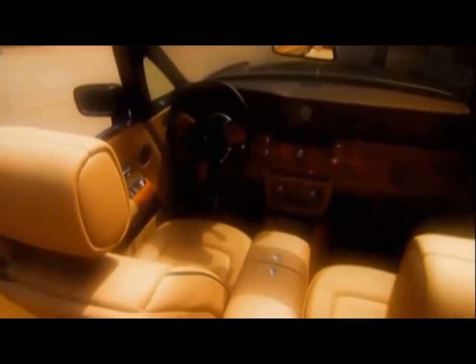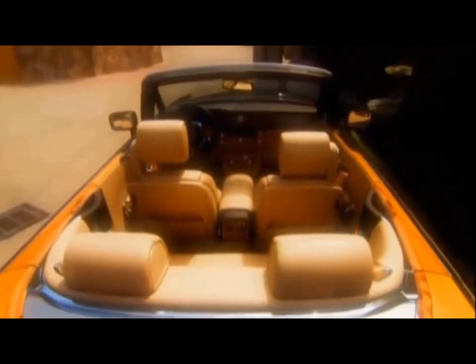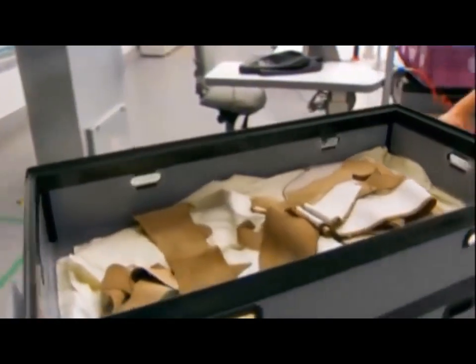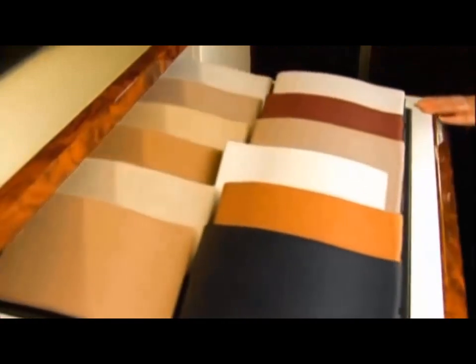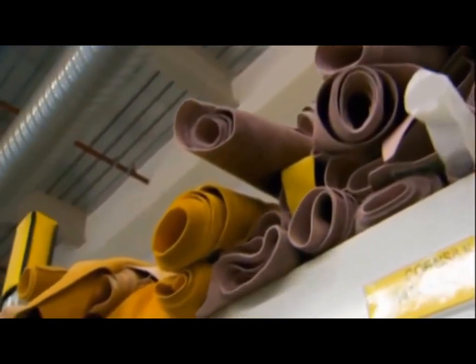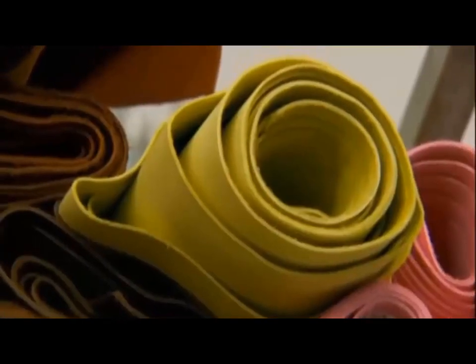A Phantom interior requires an average of 90 square feet or 18 half hides of natural grain leather. It will take the leather shop craftspeople 17 days to complete a fully upholstered interior. There are 15 colors in the standard palette, although Rolls Royce can reproduce any color upon request. What we see here is only a small subset of all of the colours that are available for the Rolls-Royce customer. We can't have them all in-house at the same time, so we just have a subset of the colours that we need for that production.